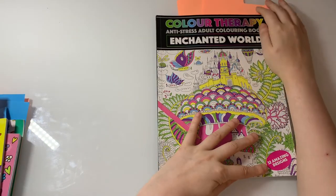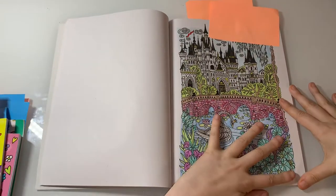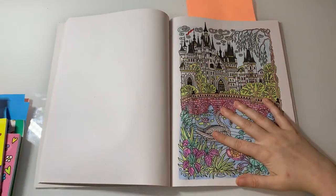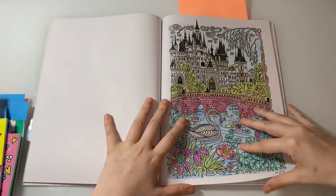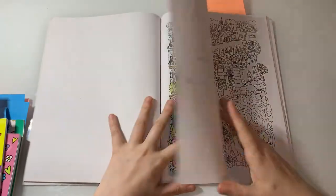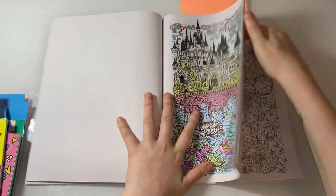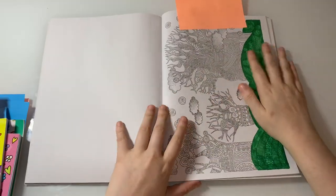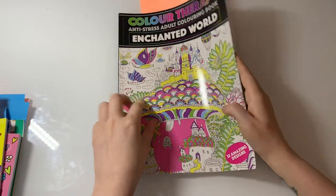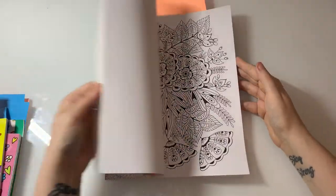But this one is called Colour Therapy, Anti-Stress, Adult Colouring Book, Enchanted World. And I did this one in February 2019. And this one took me literally a week to do because I used nothing but pencils on this and a little bit of gel pen. And I really, really enjoyed it. It's one of my favourite pieces I've ever done. And I also have a WIP in here, another one. And that was Colour Therapy, Anti-Stress, Enchanted Worlds. Again, this is really detailed, this book, so I don't really bring it out as much.